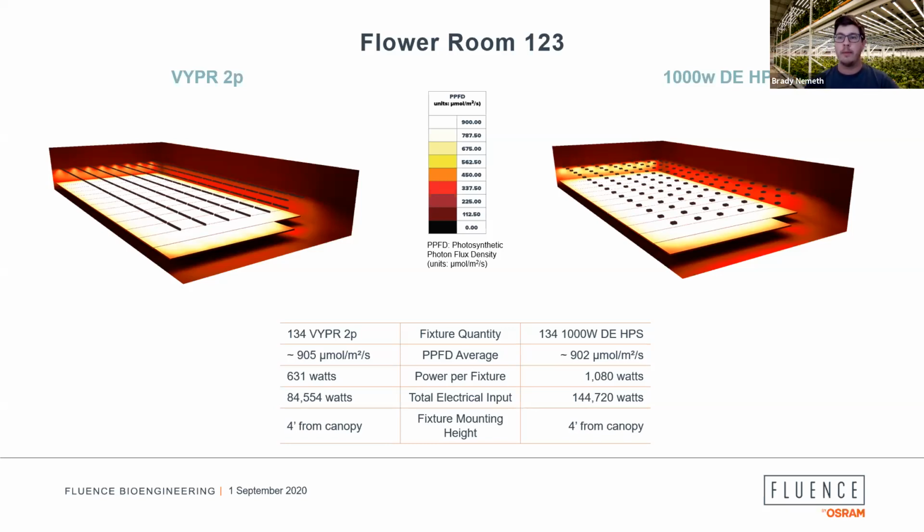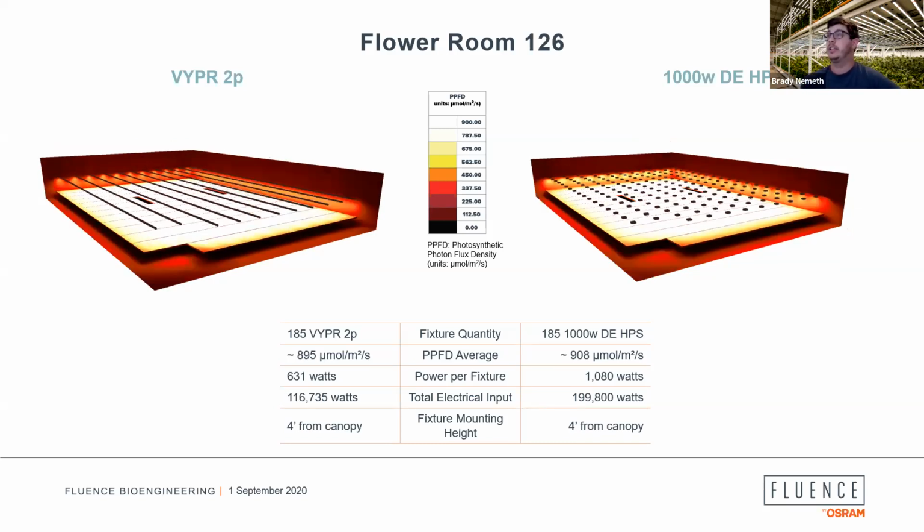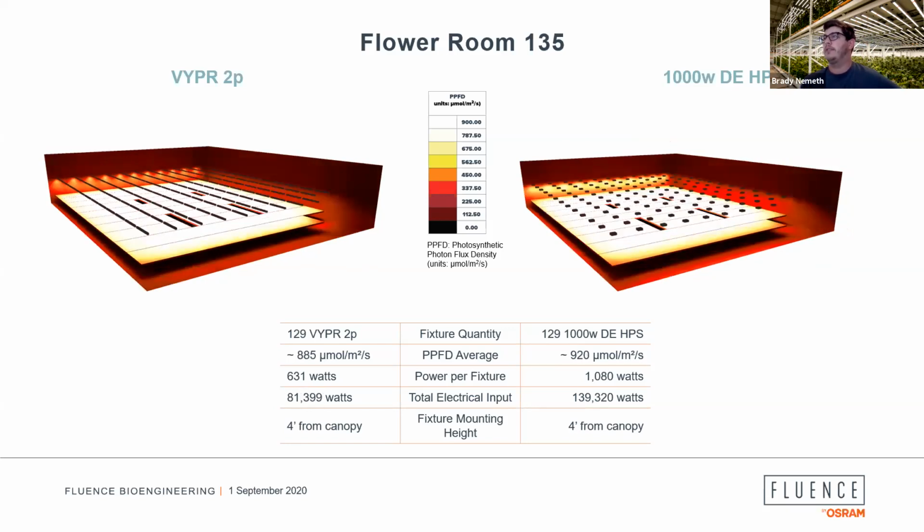It's no doubt a cheaper option up front, but it's a lot more expensive OpEx for sure. You can see in their flower room, these two designs had a PPFD of about 900. That's fairly common, higher hundreds for flowering rooms. These are super easy because they are more or less one-to-one fixtures. Here's another flower room, same sort of thing, just a different shape, again one-to-one, and the PPFD is about the same.